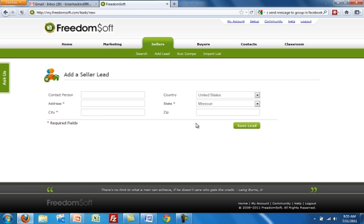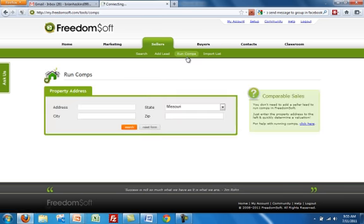One of the coolest parts about Freedomsoft is this next little section right here called running comps. And what you can do is, here we'll just do a test one. Let's see.